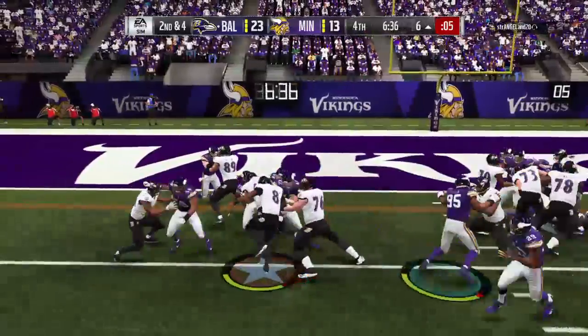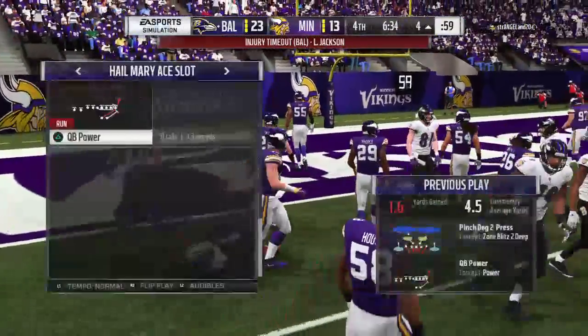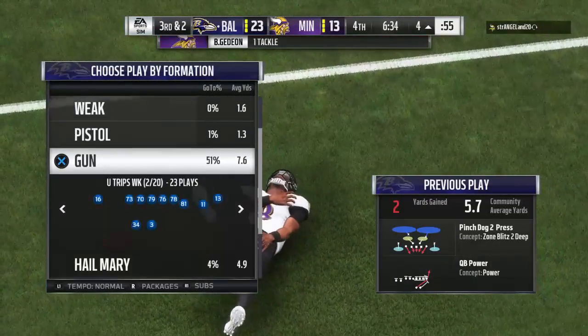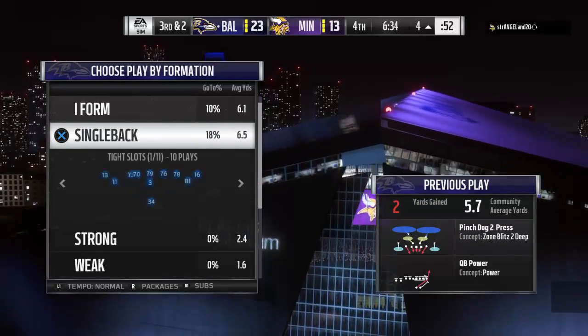Stepping up, he's going to keep it. And the hole closes quickly here. He can fight only to about the 4. Now after the running play, we've got a man down on the field. Well, he gets attended to. We'll step aside.